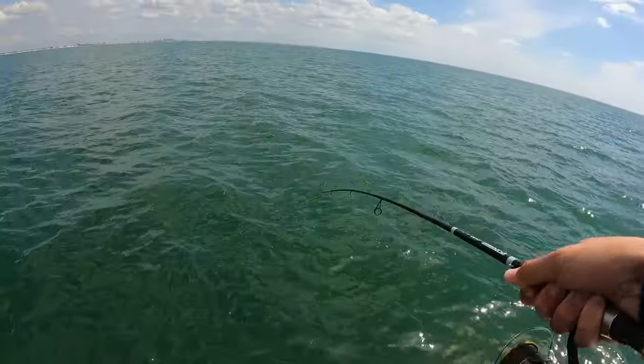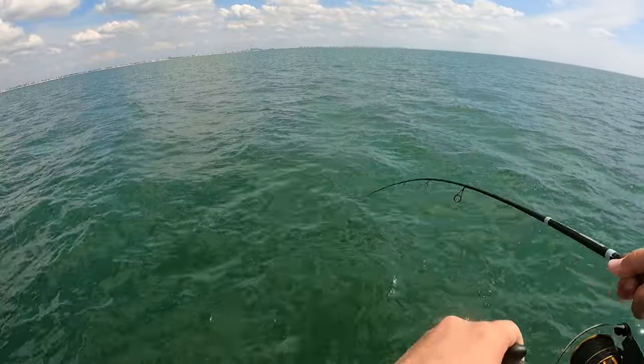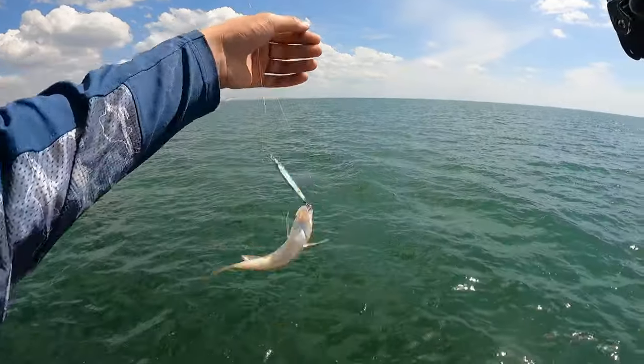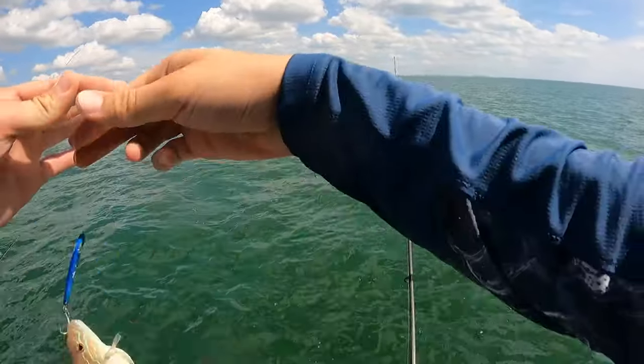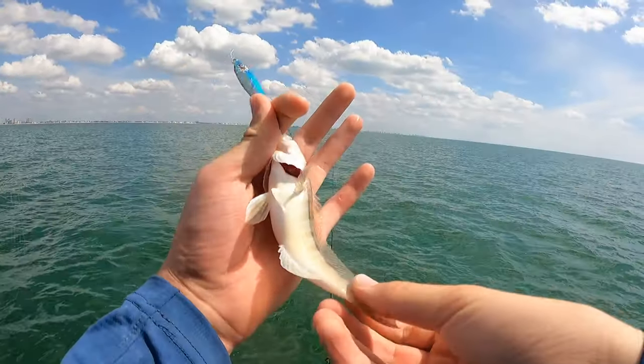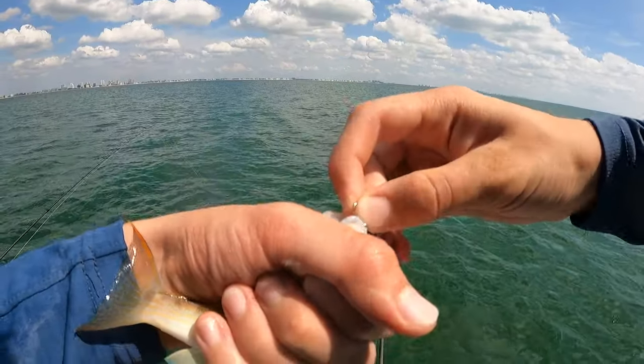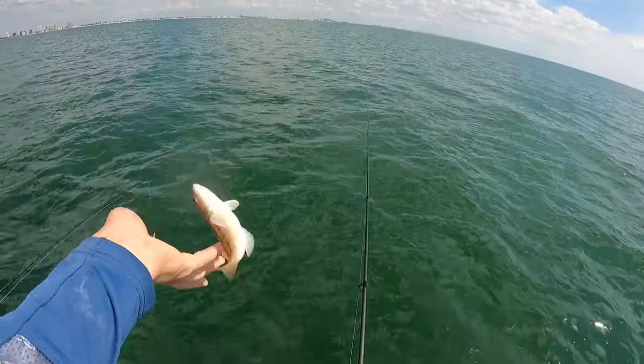That's a fish right there. Man, picked it up on the slack, dude. Oh yeah, sand perch. Another sand perch. Look at that beautiful fish right there. That thing's insane. Man, what a pretty fish.